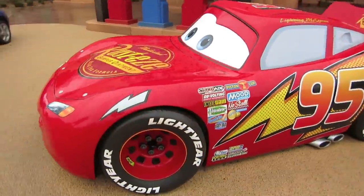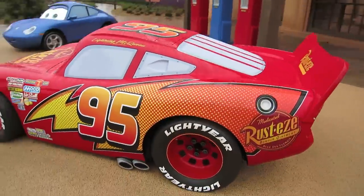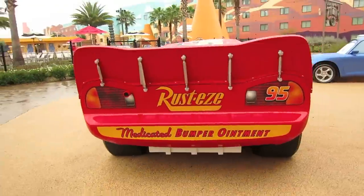Well, that's it for this episode of Show & Tell Toys. What do you think of the life-size Radiator Springs? It's pretty cool, isn't it?